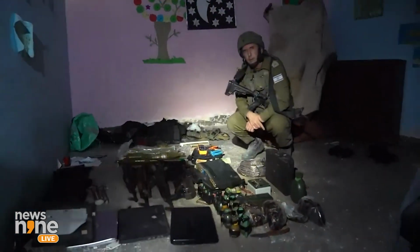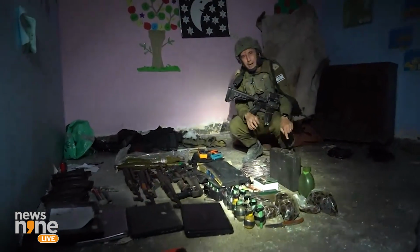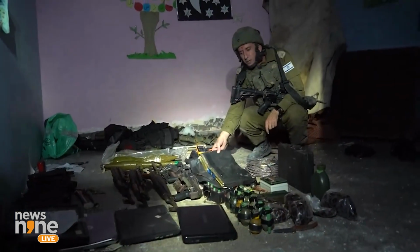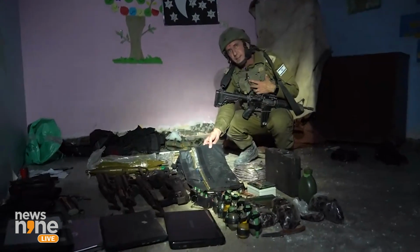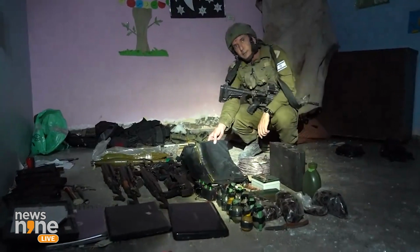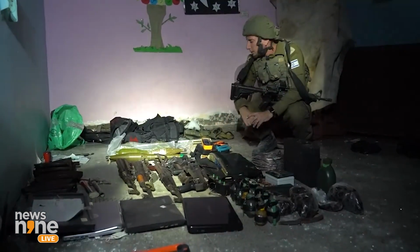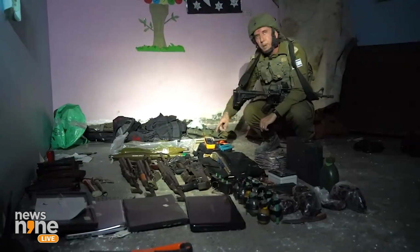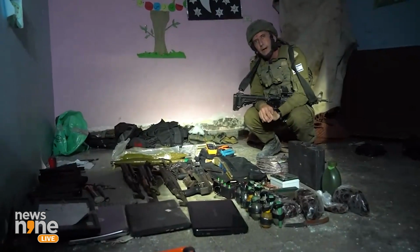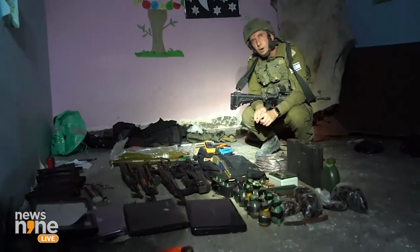This kind of gear is a gear for a major fight. These are explosives. These are vests with explosives. Yeah, it's a body vest for terrorists to explode on forces. Among hospitals, among patients, we have hand grenades, Kalashnikovs, and then we have the RPGs. People shooting RPGs from hospitals. This is Hamas, firing RPGs from hospitals. The world has to understand who is Israel fighting against.